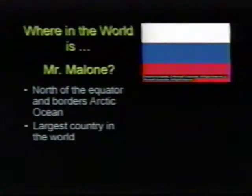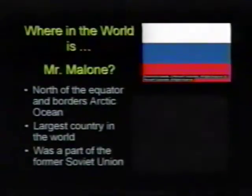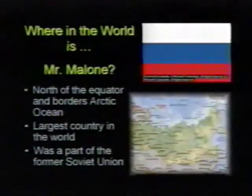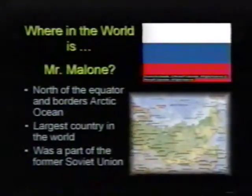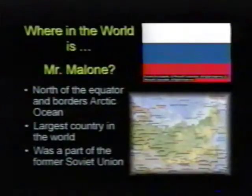This country, believe it or not, was a part of the former Soviet Union. Where in the world is Mr. Malone? Write your answers in the passports today. Talk to your friends and your teachers and have a discussion about this country. Here's a map. Take a look at it. Take a good peek.